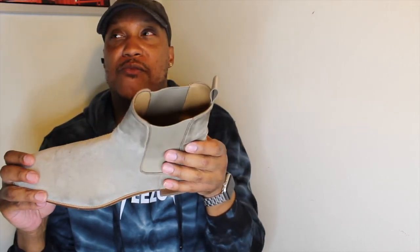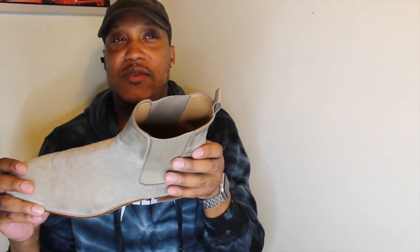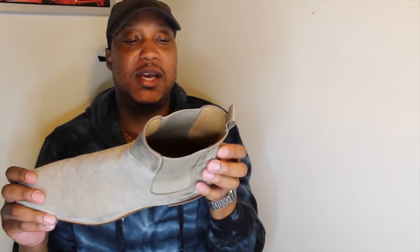And they had this on sale, and this is one of my favorite boots. I got this boot for a little over $700, and it's normally around $1,300, $1,295 or something like that. I think I got it for around $650, something like that. It was like 50% off. And this is coming from the actual store.